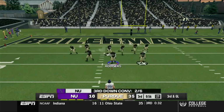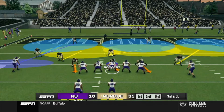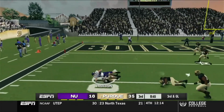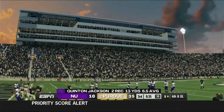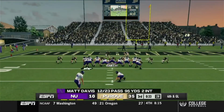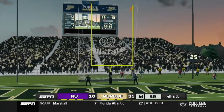From the 12-yard line, it's third down. Let's go one more. Tackle at the 8. Jackson gains about 4 yards there. It's up, and it's good.